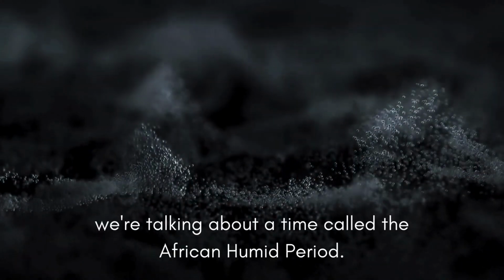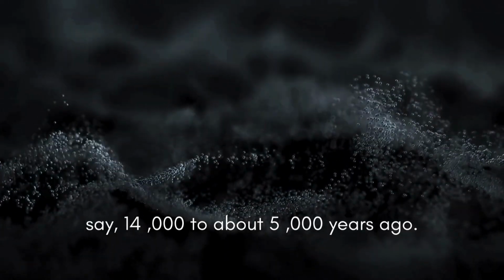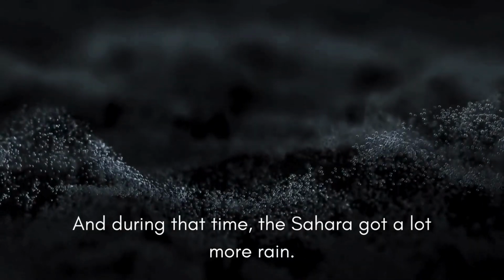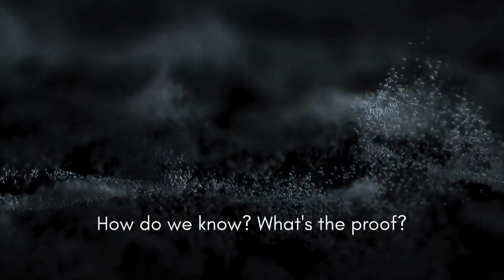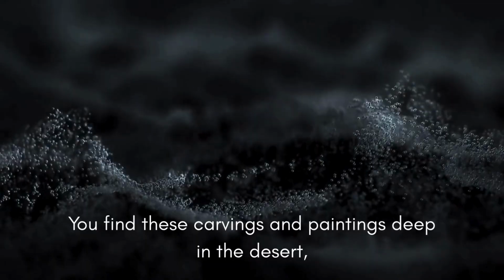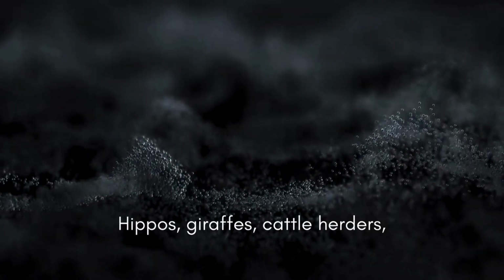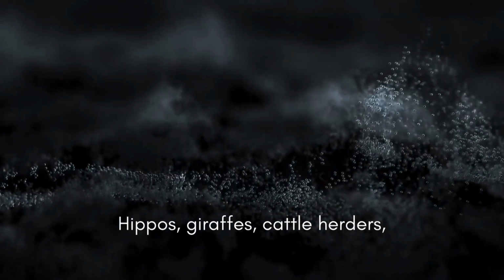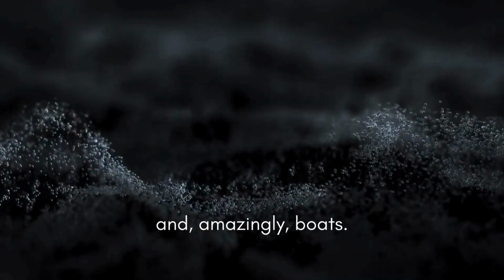We're talking about a time called the African Humid Period. It lasted roughly from, say, 14,000 to about 5,000 years ago. And during that time, the Sahara got a lot more rain. It completely transformed. How do we know? What's the proof? Well, first off, rock art. You find these carvings and paintings deep in the desert, miles from any water now. And they show hippos, giraffes, cattle herders, people living a pastoral life, and, amazingly, boats.